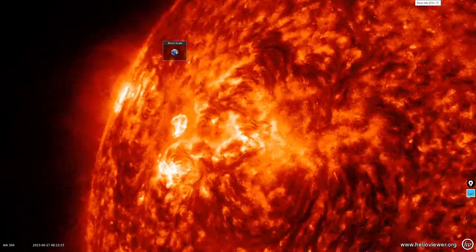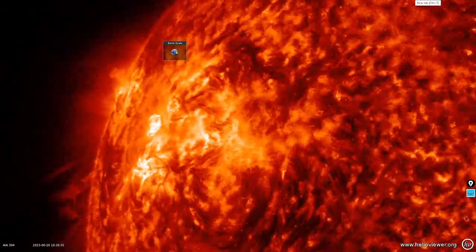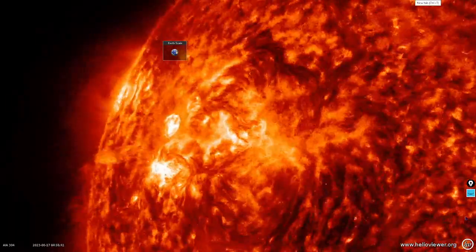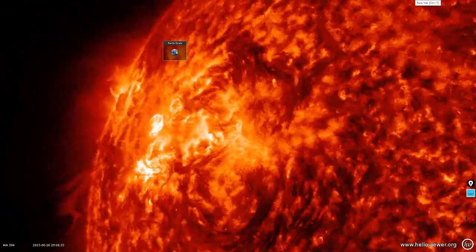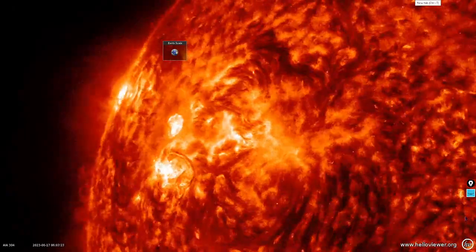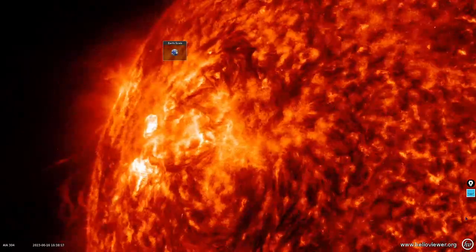These images are from SDO, the Solar Dynamics Observatory. You're looking at ionized helium in 304 angstroms. And these are indeed the most active portions of the closest star at the moment. These sunspot groups up in the northeastern limb have been the culprits for most of the solar activity in the past 24 hours, but don't worry.